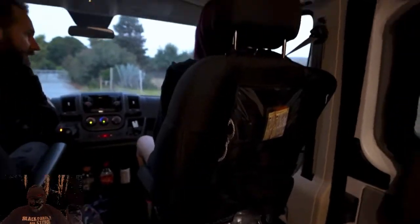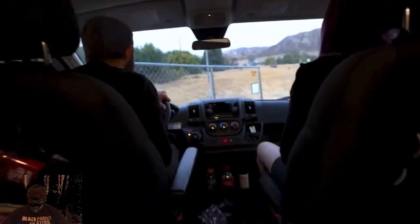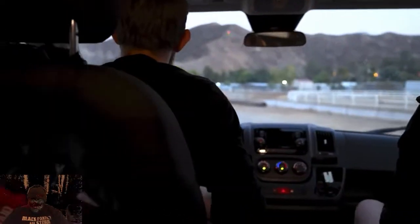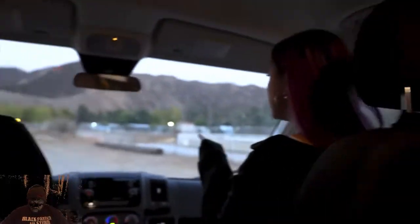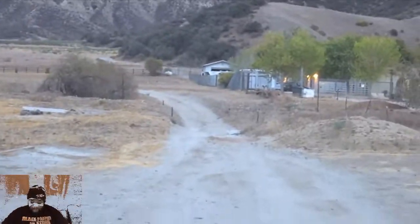Okay, so I think this is a road here that's gonna lead us directly to the spot. It's open, it looks like. Yeah, it's just, oh man, it's tight. I made it. Woods, can you see this? It looks like there's a pretty large dip. I don't know if we're gonna be able to.